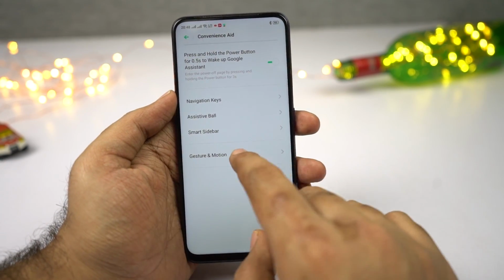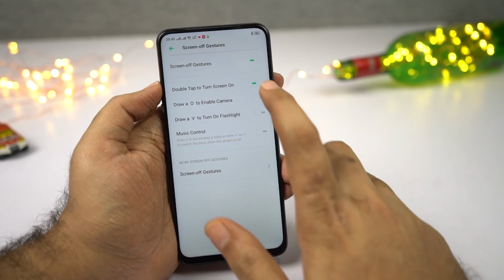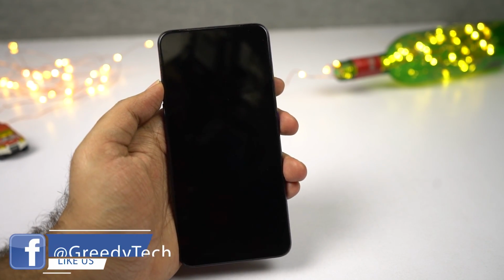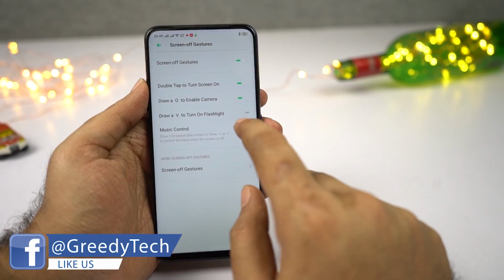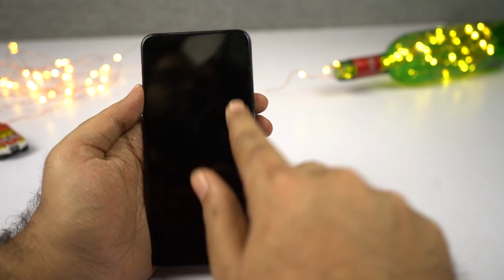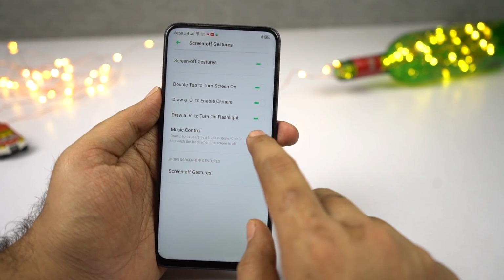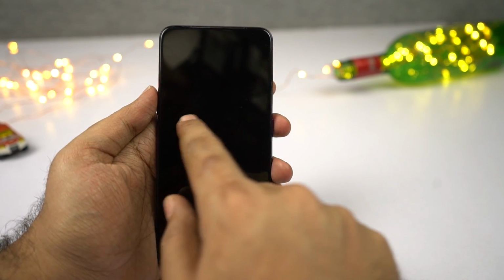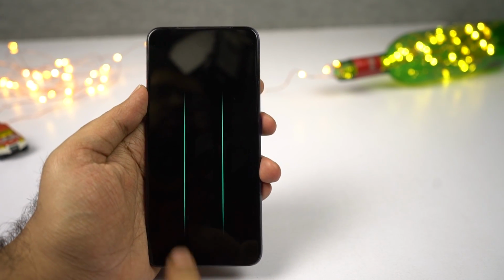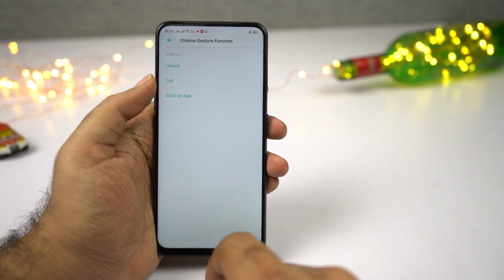Next we have some screen off gestures, like double tap to wake, just enable it and double tap the screen to wake it up. Next you can draw a note to open the camera application. We can also draw a V to toggle the torch. We can also draw characters like greater than or less than for music controls. And finally, you can add custom gestures like you can draw a W to open WhatsApp, M for phone dialer, and so on.